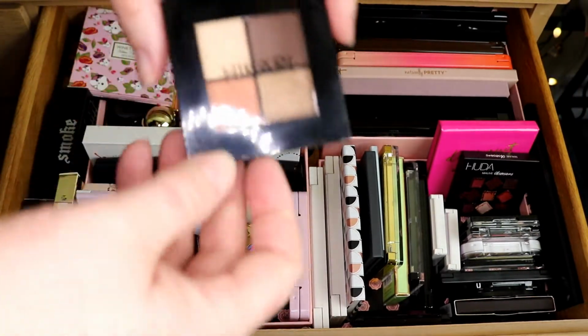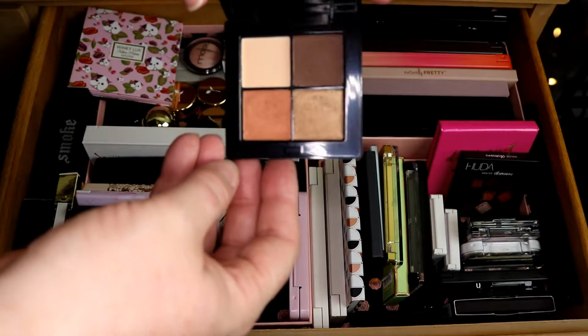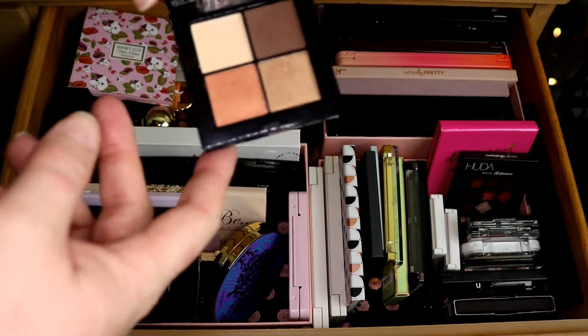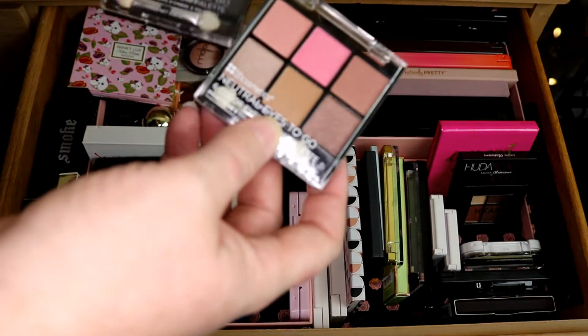Next, I have this little quad from Hikari. I got this in a beauty box, a Look Fantastic box to be specific, and I do think this is really pretty. I keep meaning to take this into work and just leaving it in there, and I just haven't done that yet. I've got two little palettes here from BH Cosmetics.